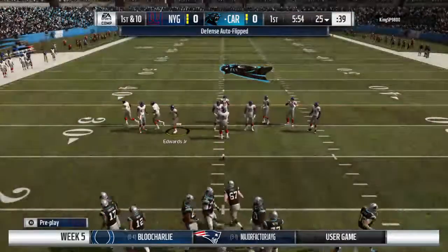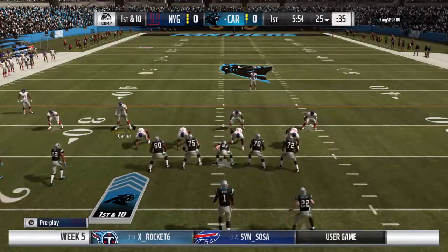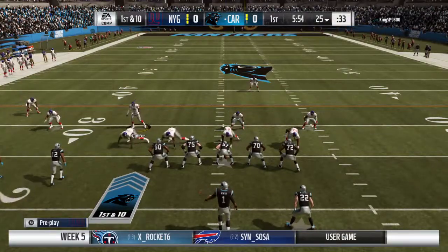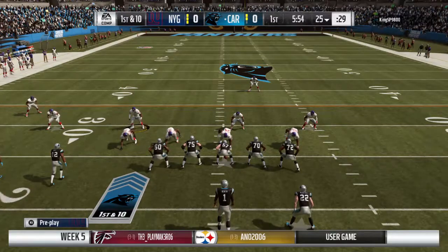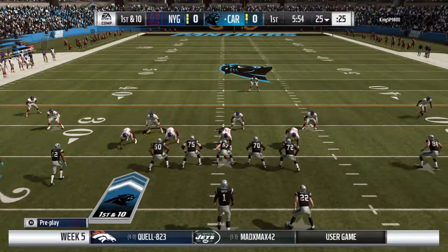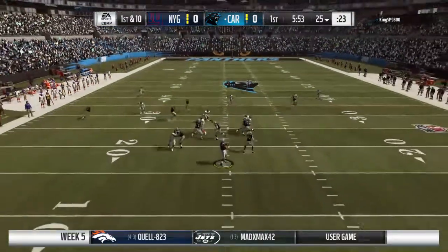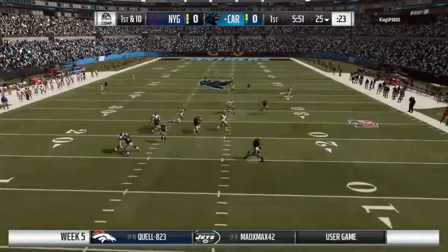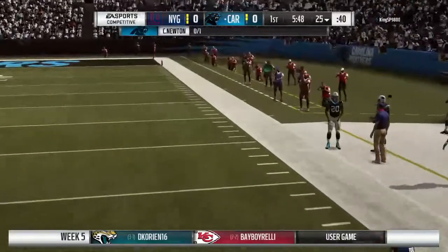Here we go. Set. Check, 93's the mic, 93's the mic. Now a first down throw for Newton. Escaping the pressure right. And no, incomplete.